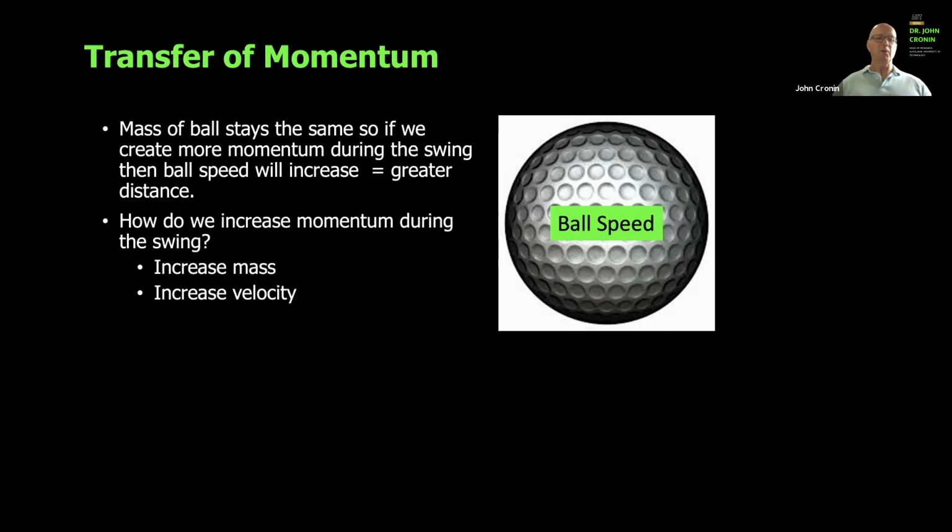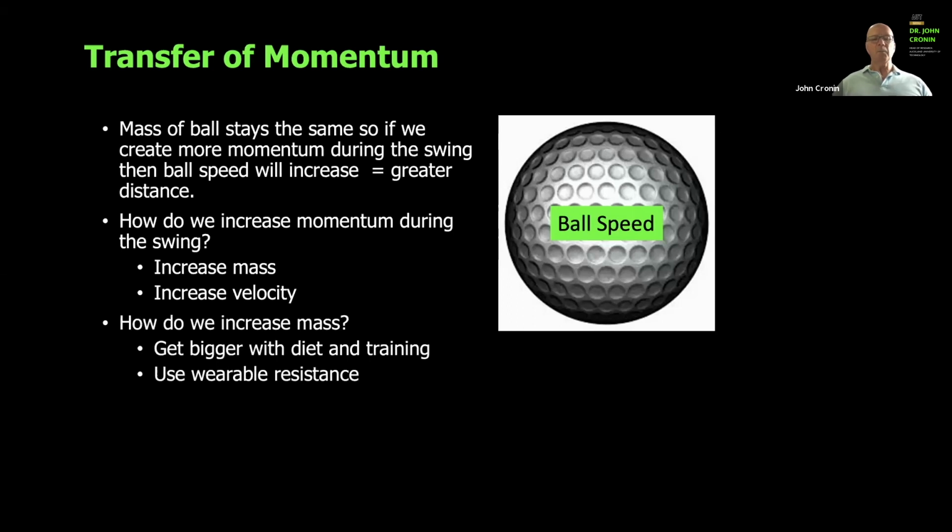So how do we increase momentum? Well, simple. Increase mass or increase velocity. How do we increase mass? Well, we can get golfers bigger with diet and training, and we get them stronger also, but that's going to take some training. It's going to take some weeks to do that.